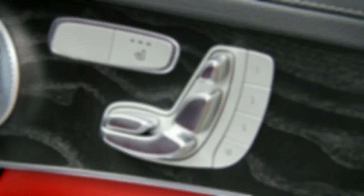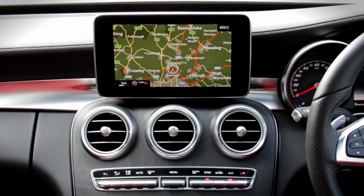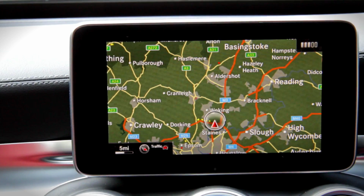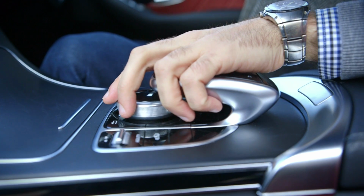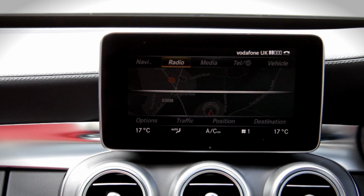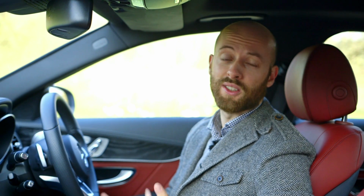The only point of contention is this large iPad-style tablet display here on the center of the dash. It houses either a 7-inch or 8.4-inch screen, depending on whether you go for the optional Command Online infotainment system. But it really juts out from this wide center console, and some people I think would prefer a retractable design. It's all controlled through this rotary wheel, which is fairly easy to use and allows you to skip between the different menus and functions. But it's not as intuitive as rival systems in Audis and BMWs.